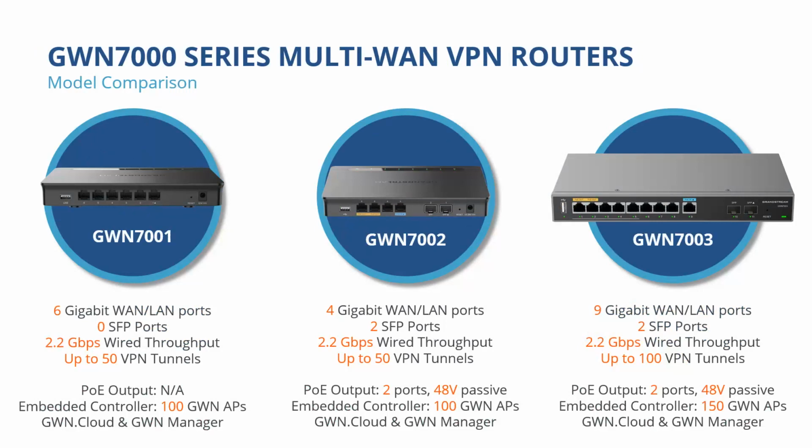So you have everything from 6 gigabit WAN LAN ports up to 9. And then as you go up, you get more VPN tunnels. The throughput remains the same, but you do get more PoE output as you go up. And as these can be embedded controllers, as you go up, they can actually control more local GWN APs if you wanted to go with the embedded controller route versus the cloud option route.